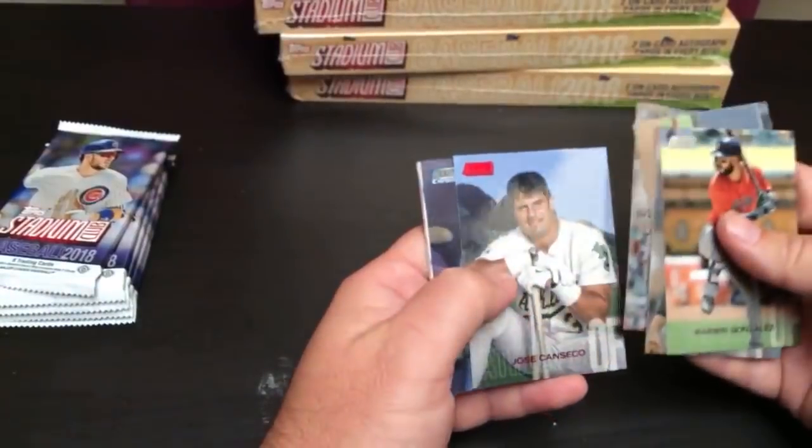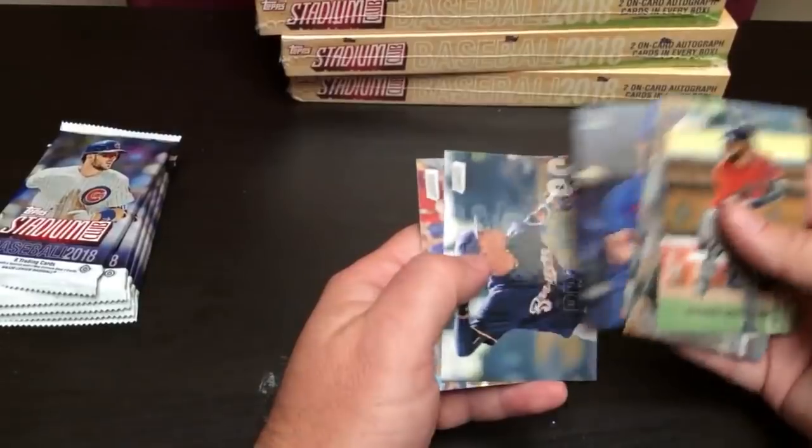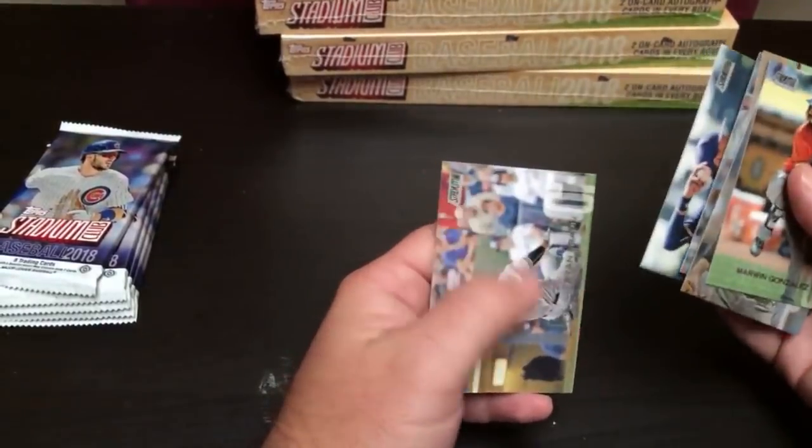Okay, D.D. Kluber. There's a red Canseco. You Darvish kind of foil? That's cool. Orlando Arcia.